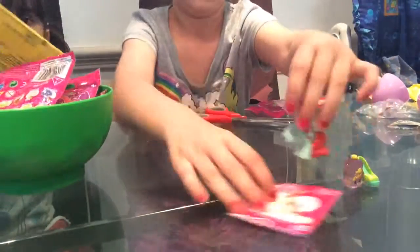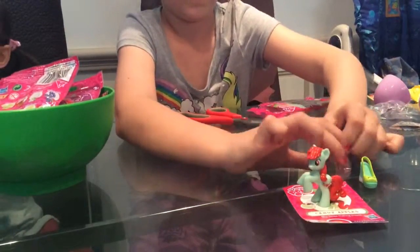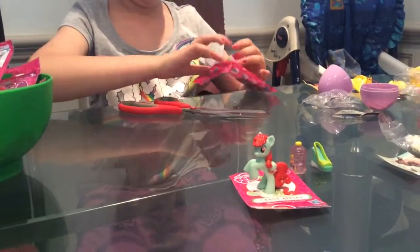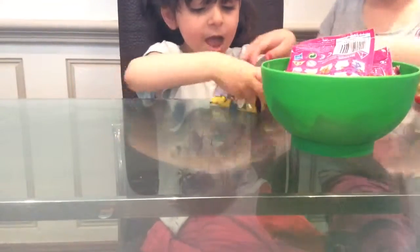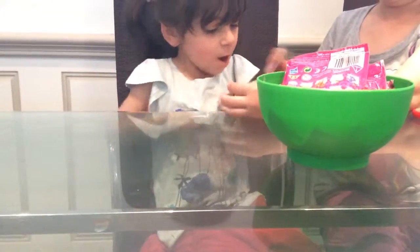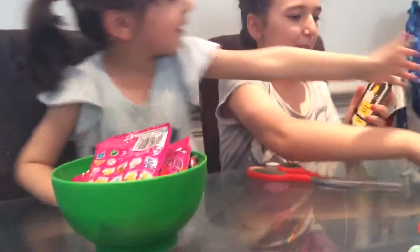So now let's open this. This is Simpsons cards. Yep. Let's open it up. Well, that was so big. Okay, let's show you what cards we have.